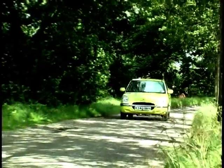This version has the 5-speed manual gearbox with a link rod system, which means that changing between gears is extremely crisp. Also, automatic transmission is available on both of these models. Well, let's have a look at what's happening underneath the bonnet.